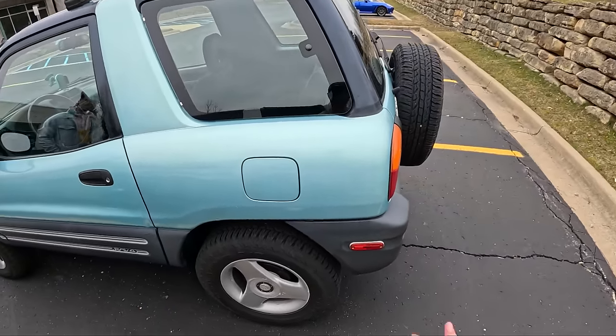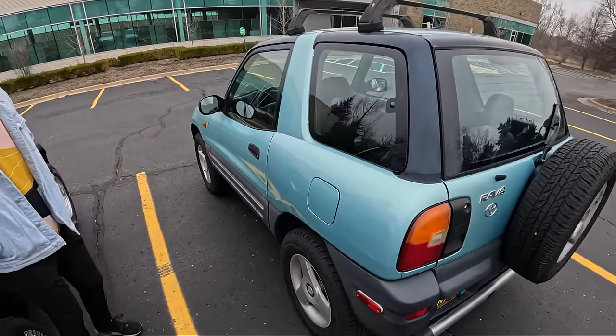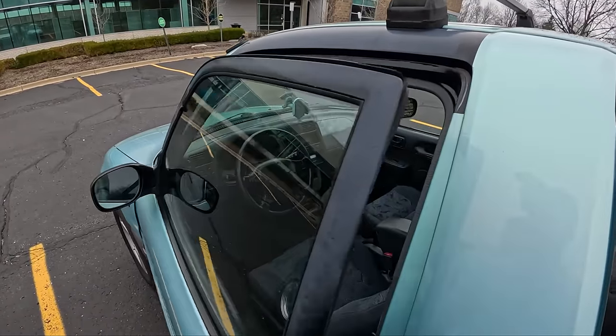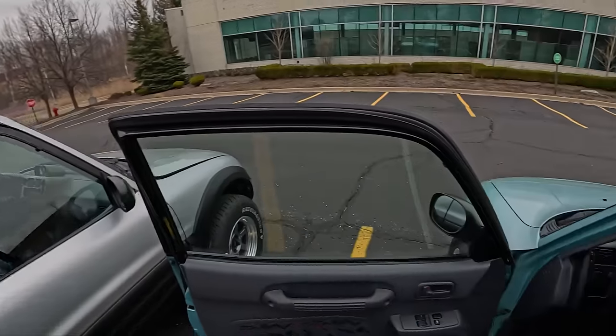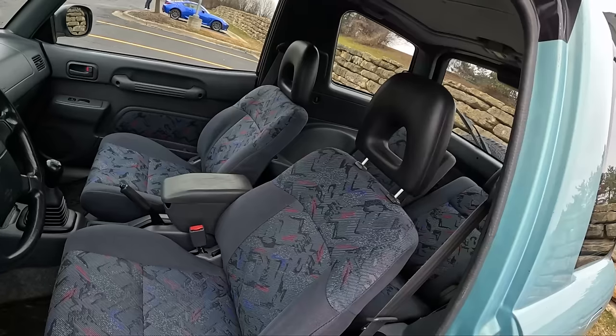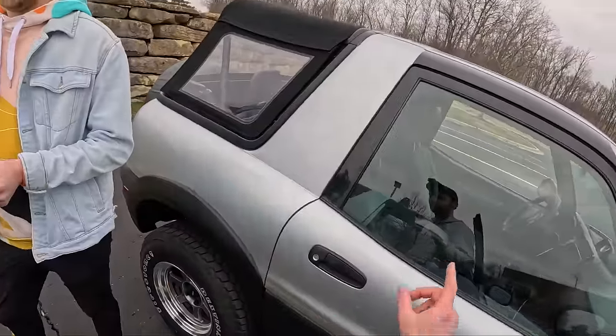This is awesome. I love the three-spoke wheels. You've got a proper set of all-terrain tires on here. Just looking at the interior, I feel like this would be a hit at Radwood or something. Yeah. And you've kind of got the shirt to match. So I love it, man. This is awesome. Let's go drive the stock RAV4 first, and then we'll drive your modified one.